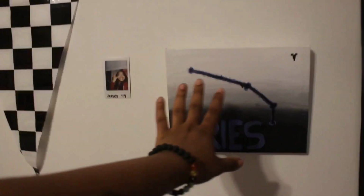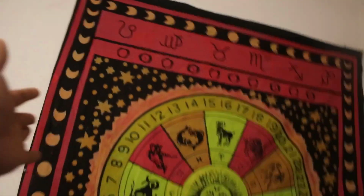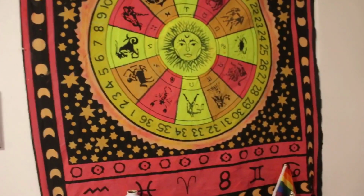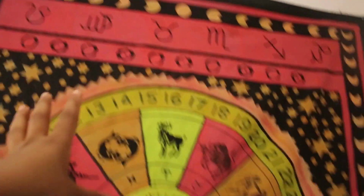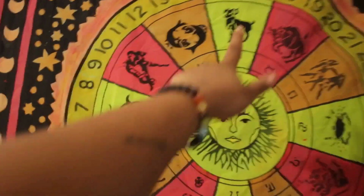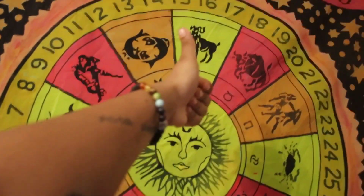But we have my mirror, and yo, I look crazy, but it's fine. Above my mirror is this painting I painted. It's just a constellation of my zodiac sign. Speaking of zodiac signs, I have my zodiac wheel tapestry that I hand painted, and it took forever, and it's not finished or perfect, but I love it.